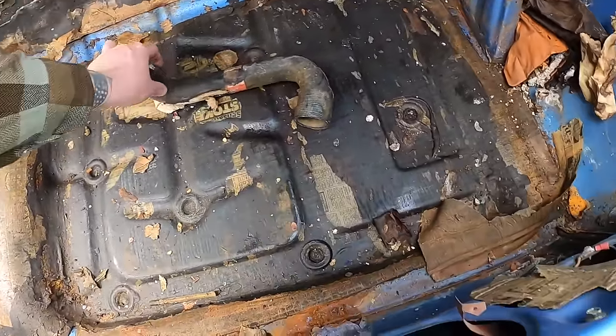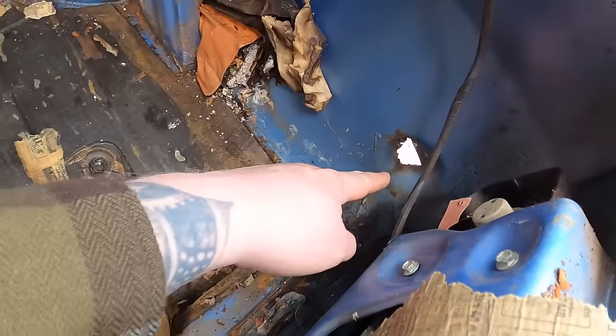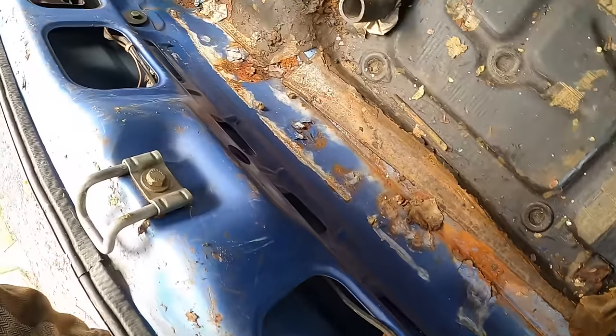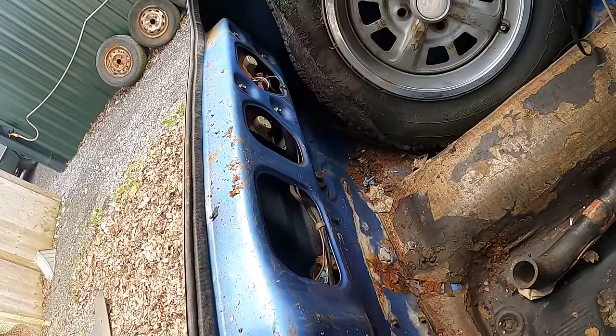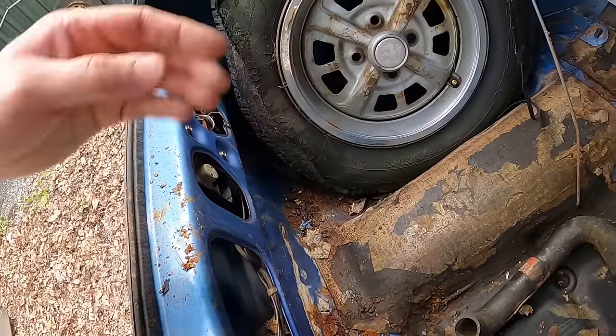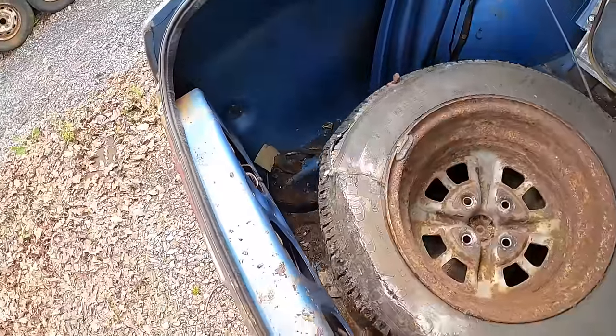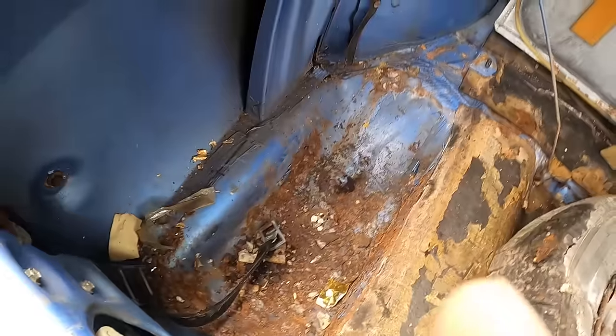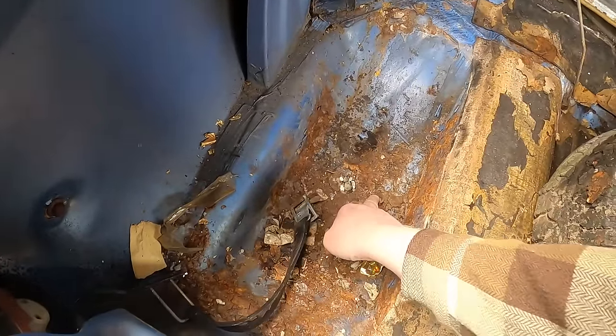Right, back in here. Now let's have a look. So that's a hole, yeah. But this panel here, you know, that's not too shabby at all, is it? It's all together. About the spare wheel. Oh. So that's pretty special.